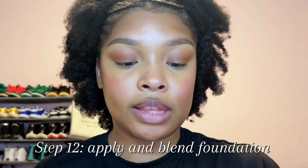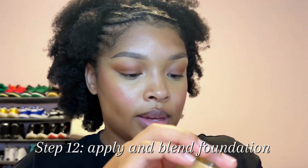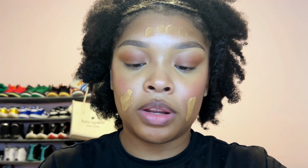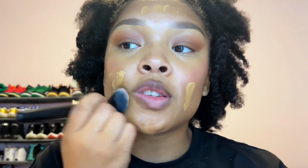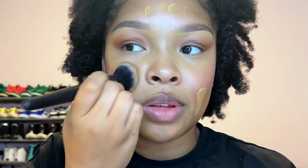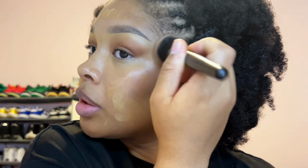Now that my concealer is blending out, I'm going to go in with some foundation. This is the Maybelline Matte and Poreless. And I'm just going to put a little bit. Alright, so I'm only putting a little bit of foundation. Like I said, do as much foundation as you would like or as you need. And then I'm going to be blending this out. I'm not really trying to touch my blush too much. I'm going to blend right around that. I'm going to get everywhere else though.